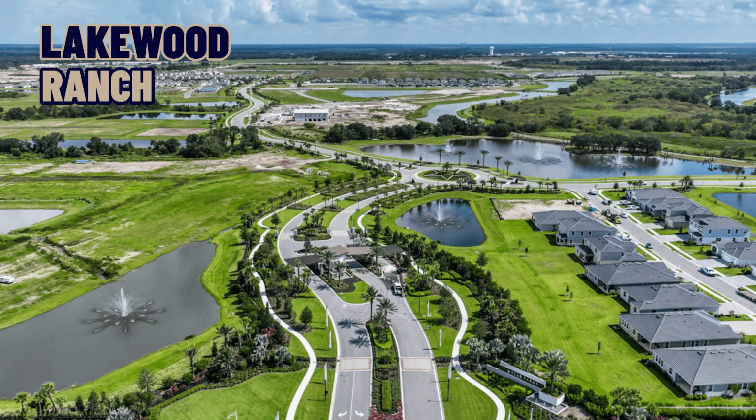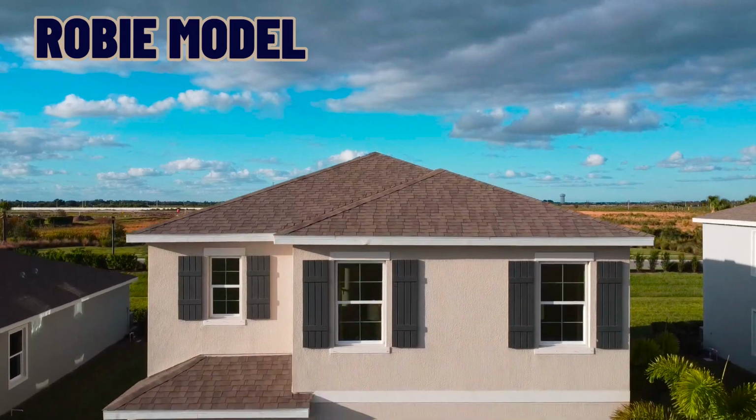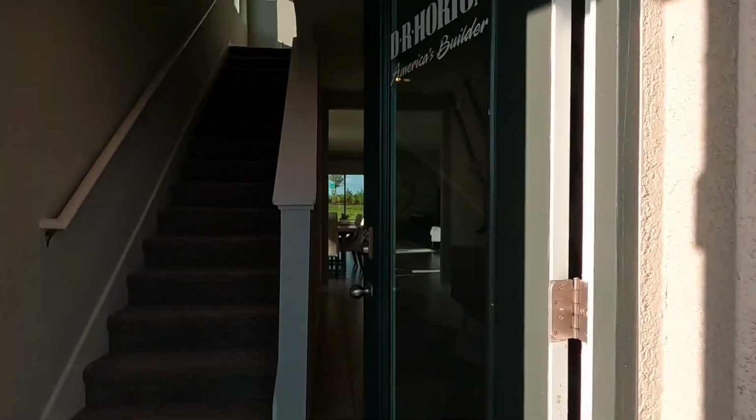What can you get for just over $500,000 in Lakewood Ranch? Let's take a look. Today we are in Star Farms in the Robie model, and it is awesome. For just over $550,000, you get 5 bedrooms, 3 baths, just under 2,400 square feet, and an awesome lifestyle. Stay to the end of the video and I'll show you a map how everything works out. Let's go see it.